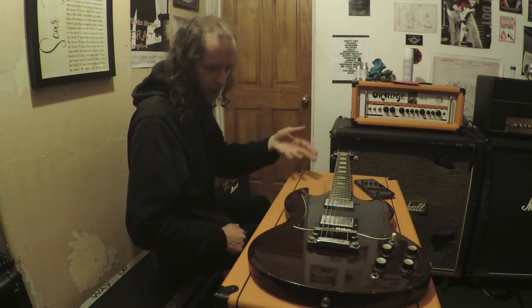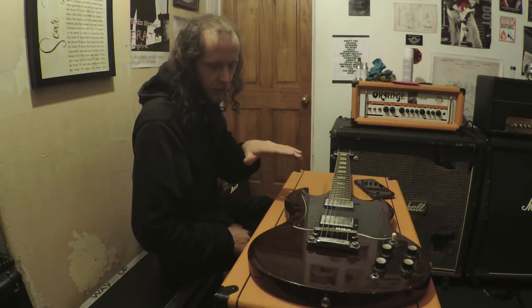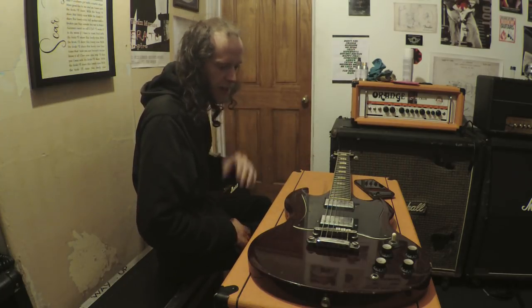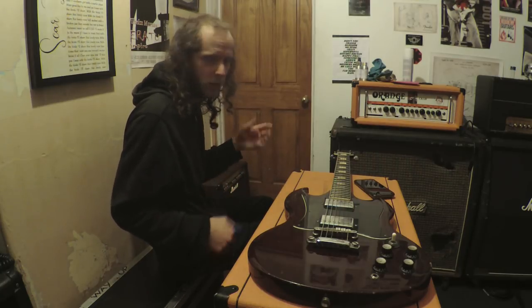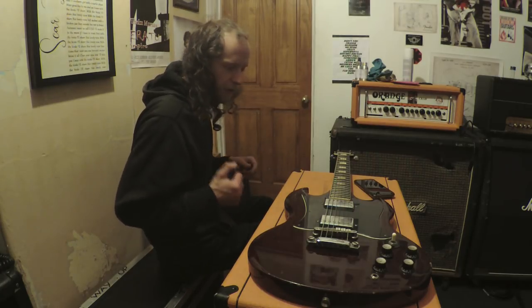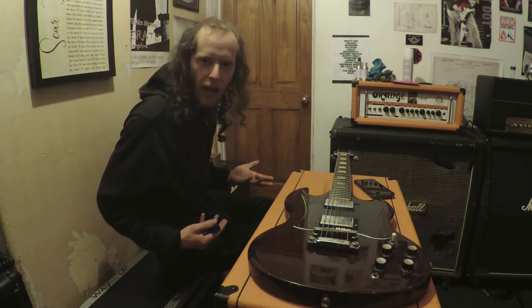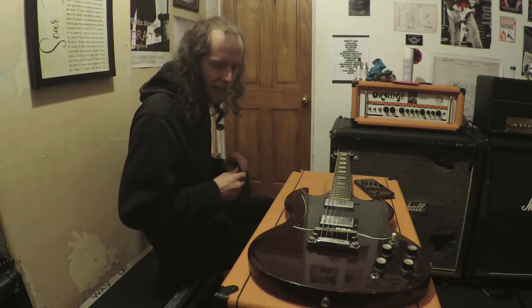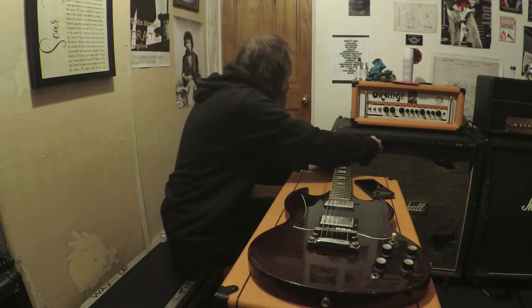Once it's restrung and cleaned up, we will go into the cavity and check the pots, making sure everything's okay in there. I mean, I've plugged it in and the thing works, but I haven't played anything on it. I just wanted to hear it make a noise. I want the first thing I play on it to be... I don't know yet, but I want it to be kind of ready, you know what I mean? So, let's keep getting strings off.